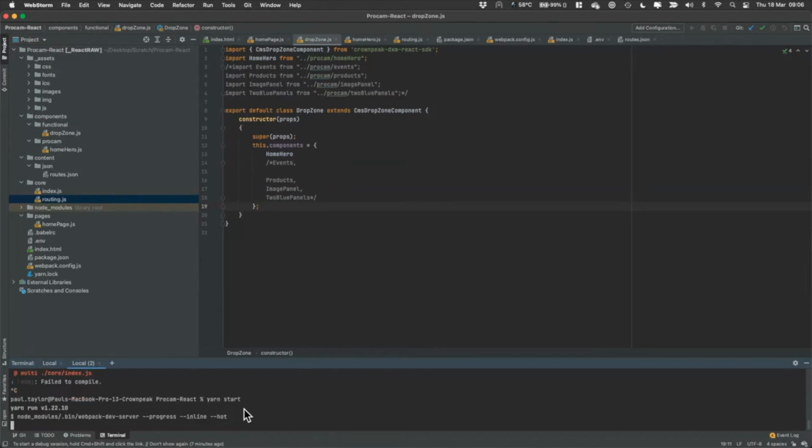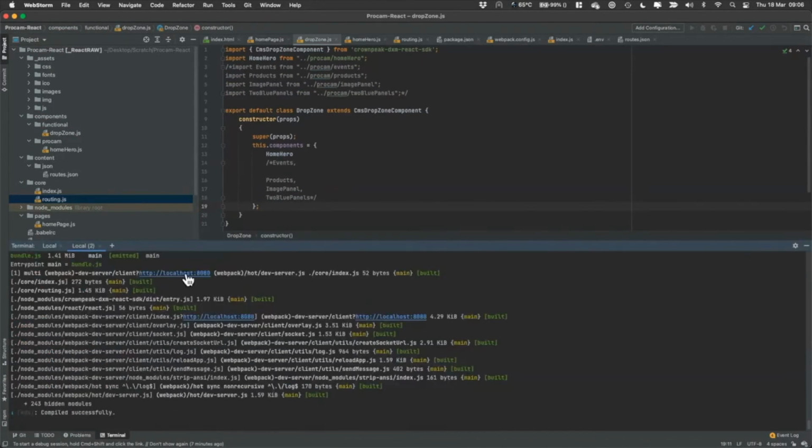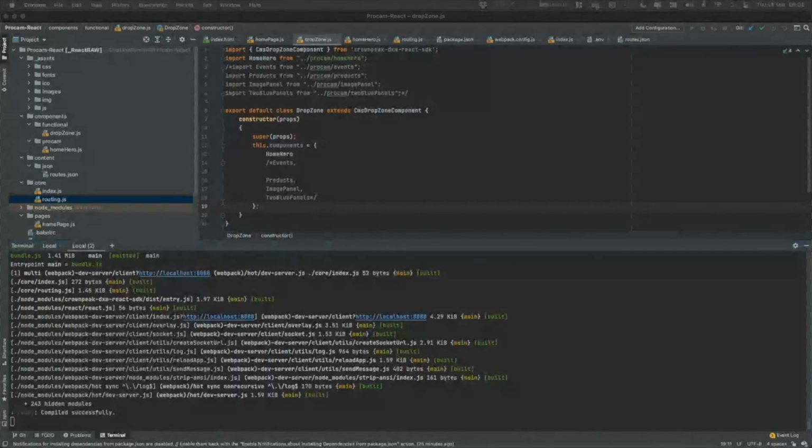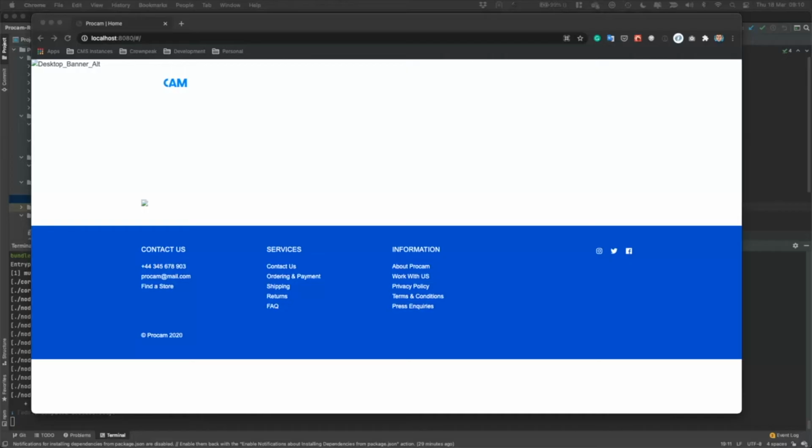Okay, and now I've got that done. Let's start our application with a yarn start. That will spin up Webpack with the React application. Click on the link, and with any luck in a browser, there we go. We see the page that we've created so far. Notice the fields have no content in them. That's because we haven't published them through the CMS as of yet.